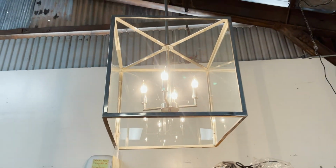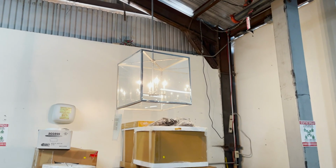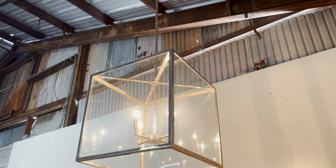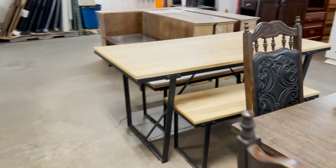That would look so beautiful. Wow, this is like a brand new light fixture. It's so beautiful. I wouldn't change one thing about this. Sometimes you get lucky when you're thrifting. You can find brand new in the box pieces, or you can find secondhand pieces.